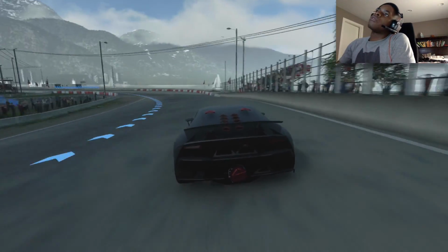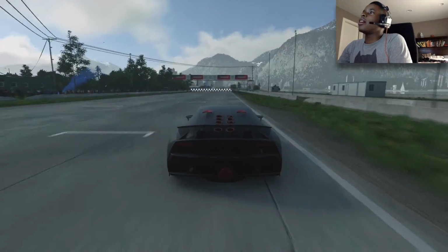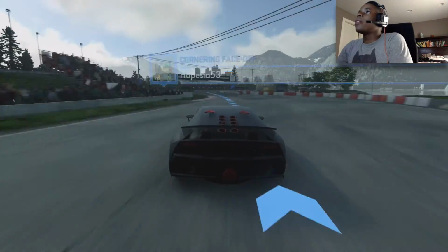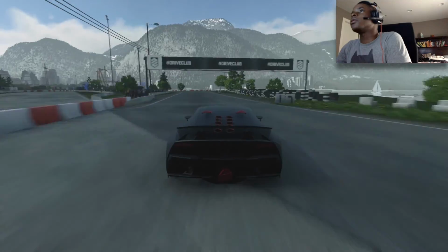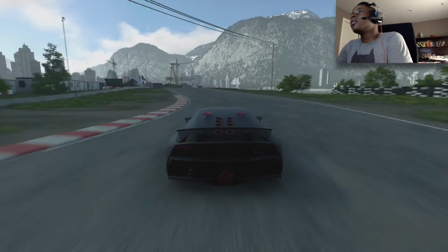Lift off there. Whoa, that's wide. That's wide. Very wide. One more lap now. Fix that. Oh, dearie me. I'm off. But, yep, this car does feel a lot easier to handle.